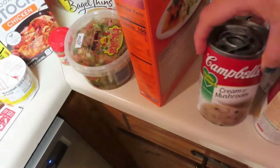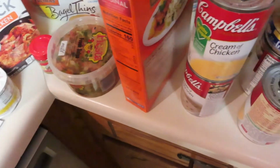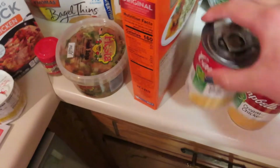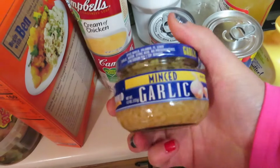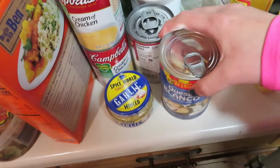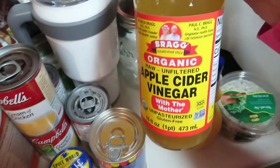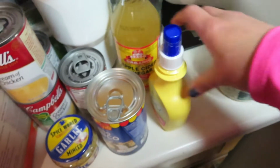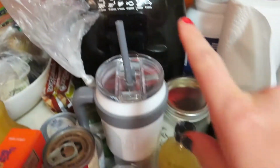We found some cream of mushroom soup, only the healthy request. They don't have the fat-free one, but honestly, any cream of mushroom I can find right now I'm happy to have. So I got 2 of those, and then I got 2 cream of chicken. And then we got some minced garlic, which I use all the time. And then we found some queso blanco. And then lastly, last few things, I got some apple cider vinegar, some more butter spray because I was out, and then I got some sweet Hawaiian rolls for another recipe we're gonna have.